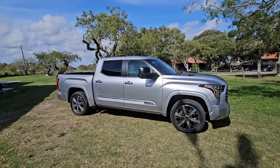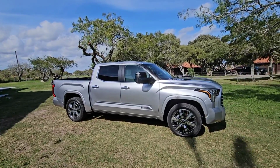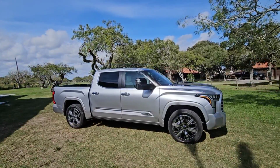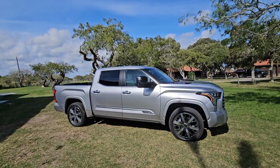So check this out. This twin turbo V6 hybrid produces 437 horsepower, 583 pound-feet of torque, and is mated to a 10-speed automatic transmission. This is a four-wheel drive truck. This thing is super cool.